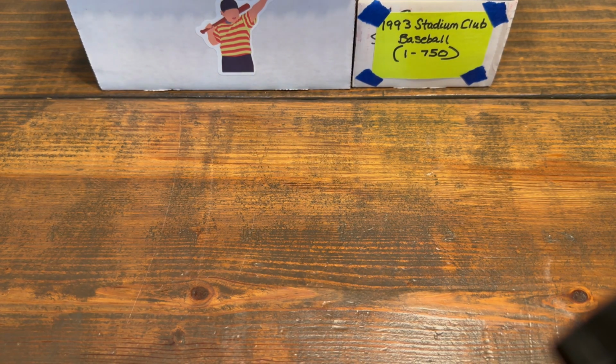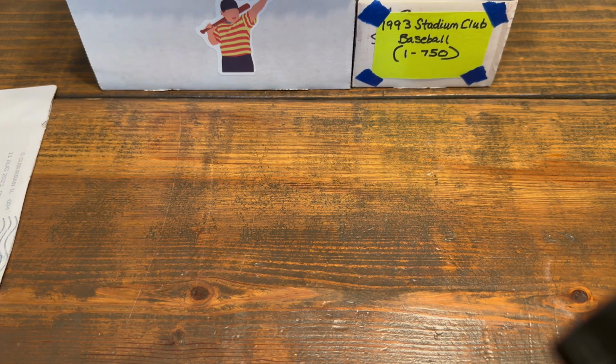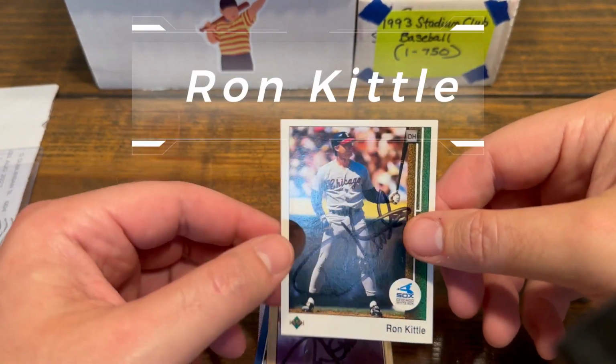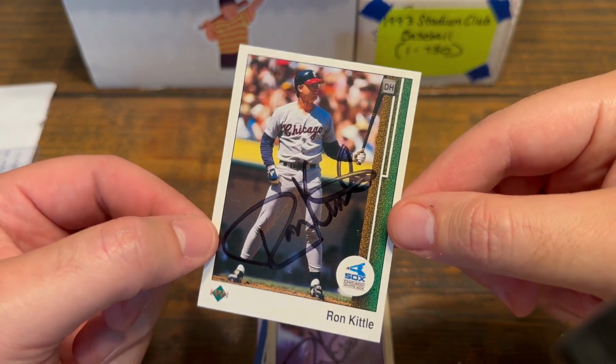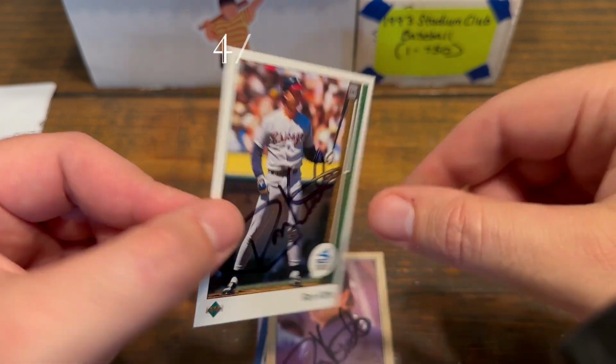This gentleman is known for hitting quite a few home runs, I'll just say that. And we've got a 4-card return from Ron Kittle, former Chicago White Sox, former New York Yankee. Here is the 1989 Upper Deck. I love getting these cards autographed. This set looks amazing.